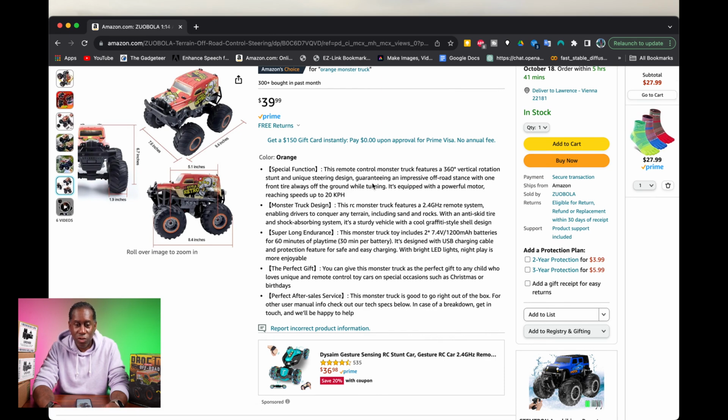Special function has remote control with that 360. It's a powerful motor. It says it can reach speeds up to 20 kilometers per hour. I don't know what that is in miles. Let me just ask Google. Hey, Google, convert 20 kilometers per hour to miles per hour. See what it has to say. Here are some results from the web. Why can't you just tell me? So it looks like it's going to be about 12.4 miles an hour. So it's going to go about 12 miles per hour. So that's pretty fast when you convert it to a vehicle this size. That's pretty quick.